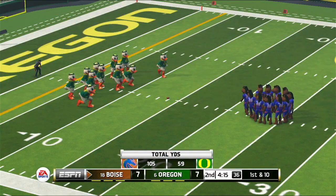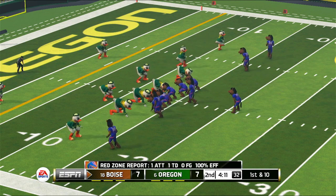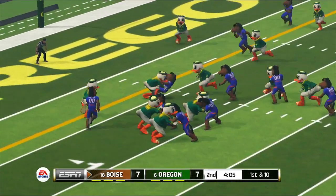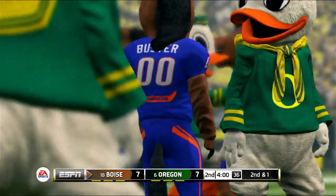Now it's first and 10 after the big pass play. Four down. Hey, alert 48. Hey, we're going to mic the 48 right now. Let's go. Hot. 164. Run. They go with a run, and that'll be a gain of 9. That brings up second and 1.